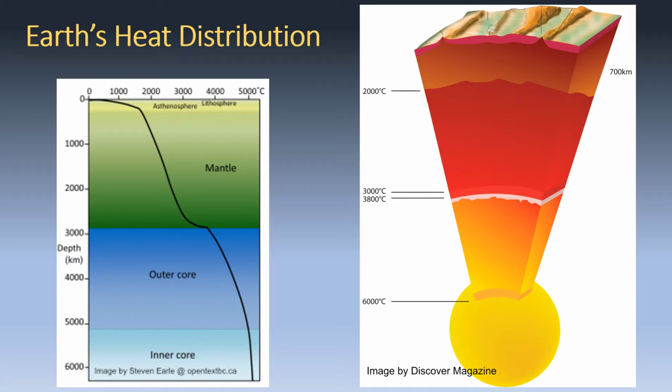Earth's radius from surface to core center is approximately 6,400 kilometers. That's about 4,000 miles, of which the upper crust portion beneath the continents averages, as we mentioned earlier, about 30 kilometers. That's 18 miles in thickness, and the thinner oceanic crust portions average about 5 kilometers thick. That's about 3 miles.